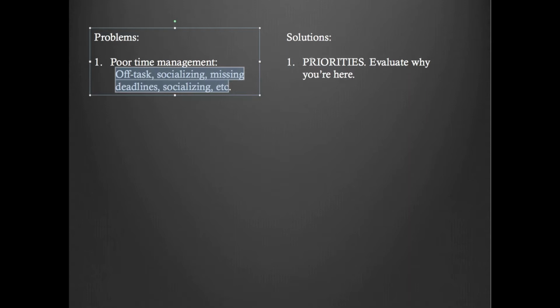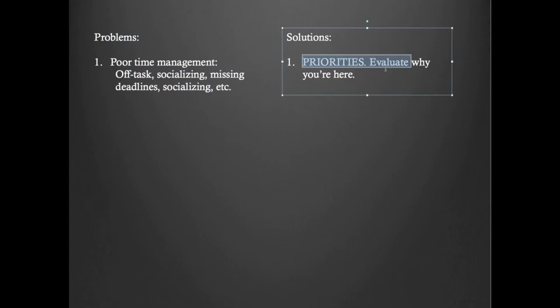So now, priorities. The solution to that is evaluate why you're here. If you truly love this stuff, your mind won't even be on the person next to you. It's going to be on the doing of the task. That's how you know if you're in the right environment. So evaluate your priorities. Your outcome is tied to your priorities.